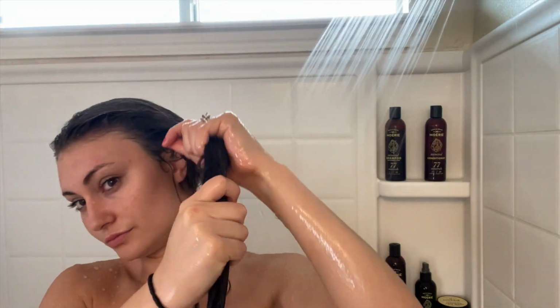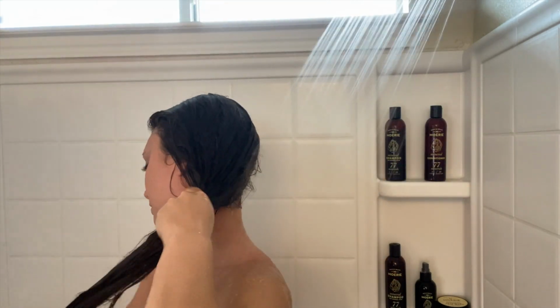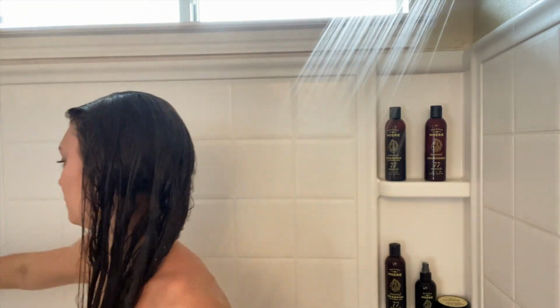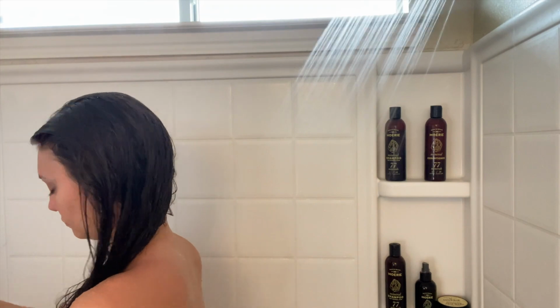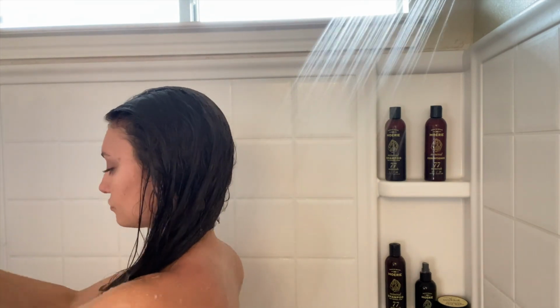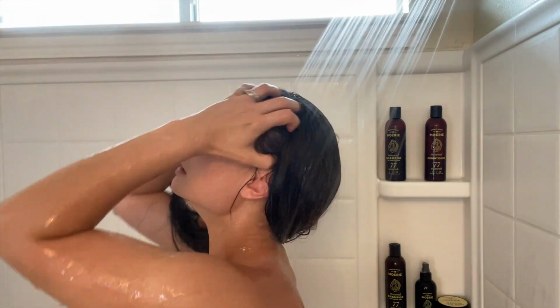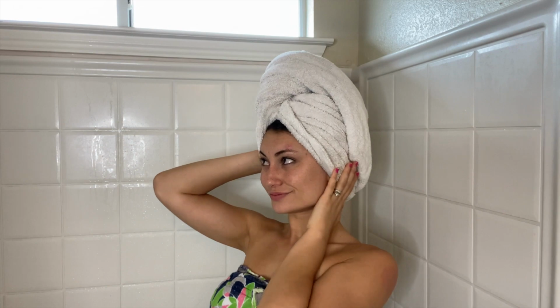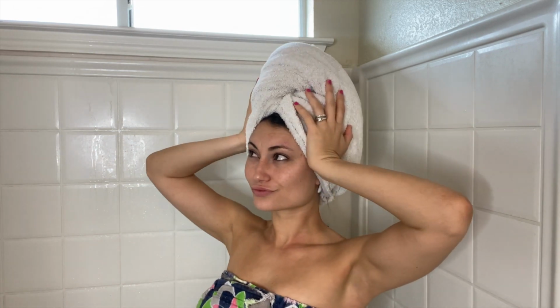So a really good tip for when you're working with any type of conditioner, you want to focus it on the ends of your hair, really targeting those split ends. And then what I like to do is leave it in for about 2 minutes and just focus on the rest of my body, washing it off and then rinsing it out. I just like to leave it in for a couple minutes just because I want my hair to soak up all that good stuff the conditioner has. Now, we aren't done yet.